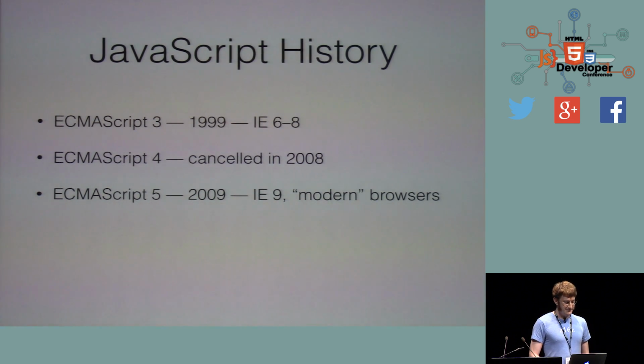ECMAScript 3, released in 1999, that's the lowest common denominator JavaScript that you have to think about if you're programming for Internet Explorer 8, anything less than 9. ECMAScript 5, on the other hand, is a minor update that was released in 2009. It's got new features like getters and setters, new array methods like forEach, and those require Internet Explorer 9 or later or a modern browser.